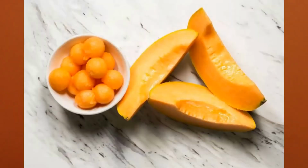And I encourage you guys to try a cantaloupe if you get a chance. It is a very tasty, delicious, colorful fruit that provides a lot of nutrients.